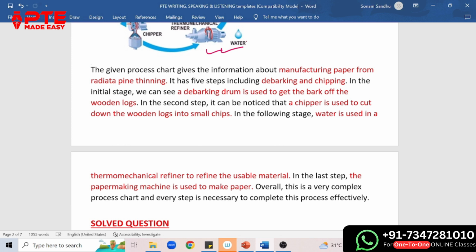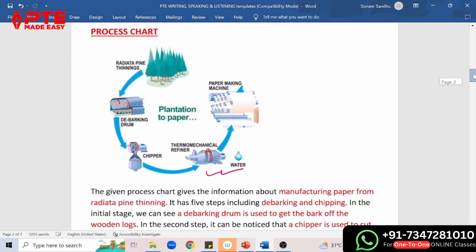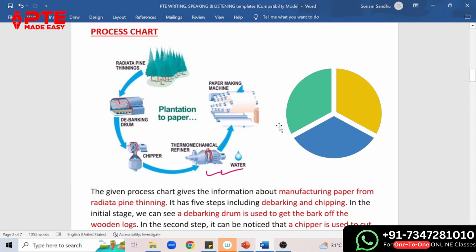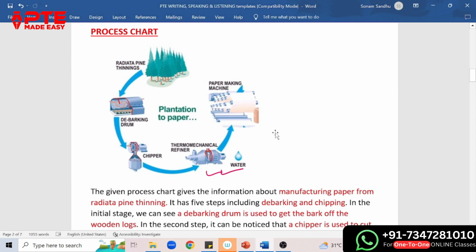Overall, this is a very complex process chart and every step is necessary to complete this process effectively. The way we have incorporated this template in the process chart, we can do the same for the pie chart, bar graph, line graph, as well as random image. So we have all the templates available, and for the same you can simply contact us below or go through our YouTube channel for all the videos.